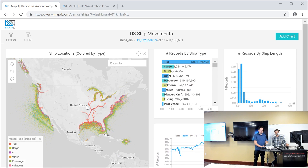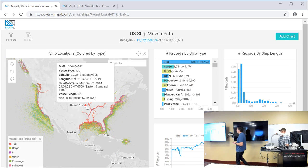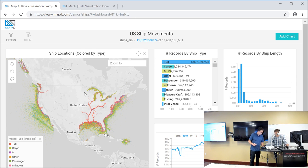Okay. So just to give you a sense of the scale that the system can achieve, there's a boat here in the middle of the Kansas or something. I don't know what that's about. So this is a demo we have. This is almost 12 billion records. This is an open source data set from the U.S. Coast Guard. It's basically ship trajectories, right? So all the ship AIS data. And this is an open data set that we actually just ingested into MapD.